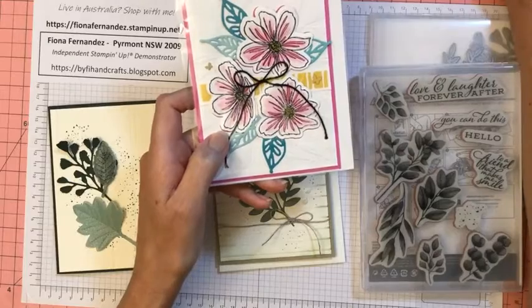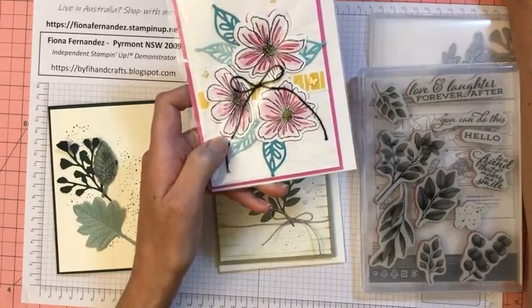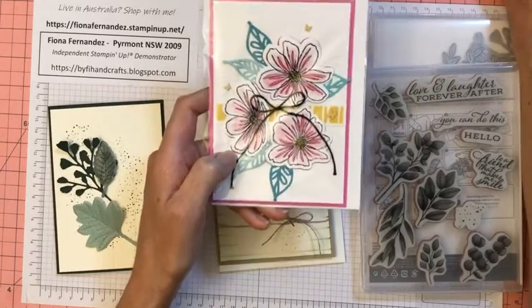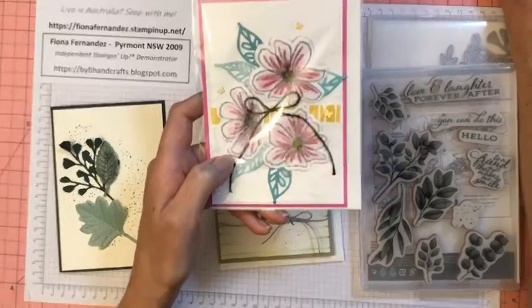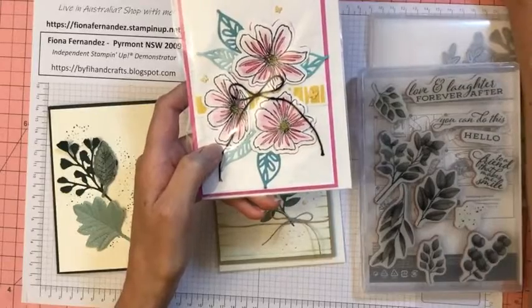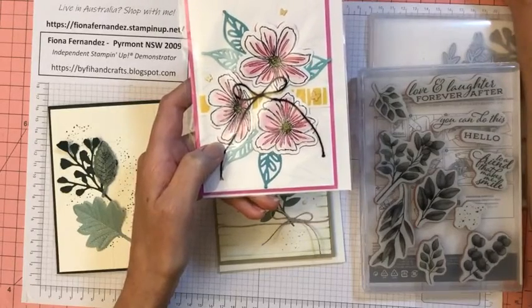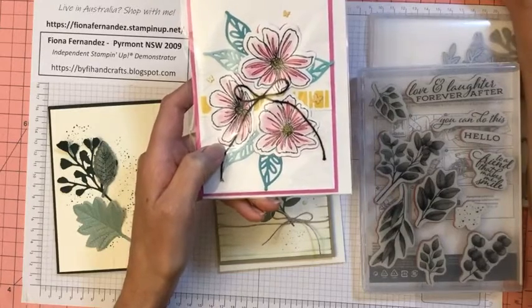Use just the dies in the Bloom Hybrid Embossing Folder to cut out images, or use just the embossing folder to emboss cardstock, or use them together to cut and emboss at the same time. The delicate floral imagery looks beautiful on so many projects. So that comes together, and it's called the Bloom Hybrid Embossing Folder.